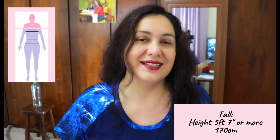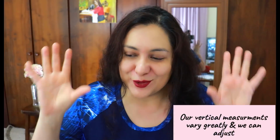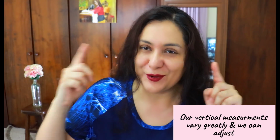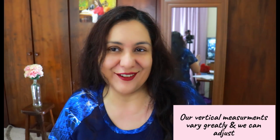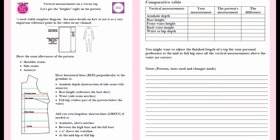There's so many areas, and you can know exactly where to add this if you just do some measurements on a pattern. You know your measurements, and then you can check the difference. I've created a little table for you, a downloadable table chart that you can print over and over again and have next to you when you're checking a pattern.